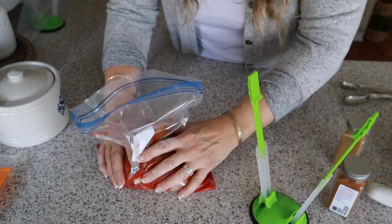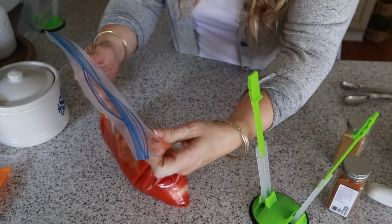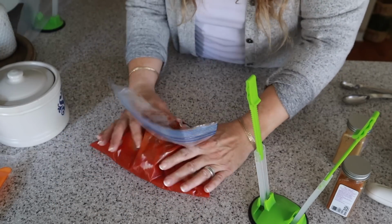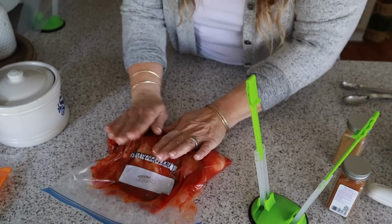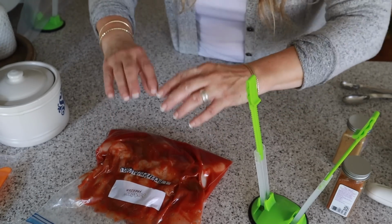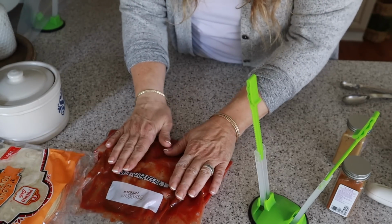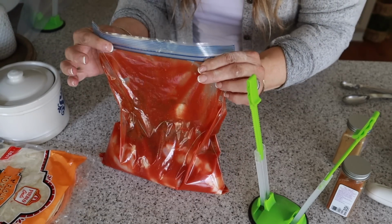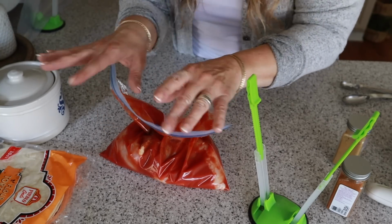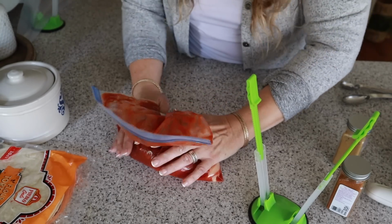Then when I'm ready to cook this, I'm going to dump this entire bag in my slow cooker and cook it on low for 4 to 6 hours. I'll remove the chicken, shred it up, put that shredded chicken in my flour tortillas, wrap it up, put it in a baking dish, and then I'll take the remaining sauce and pour that over the enchiladas, sprinkle it with some shredded Mexican cheese or cheddar cheese.